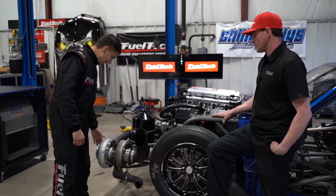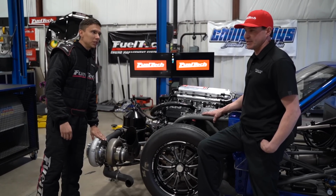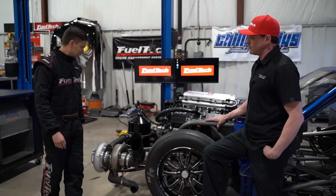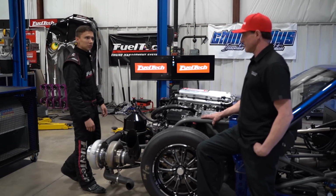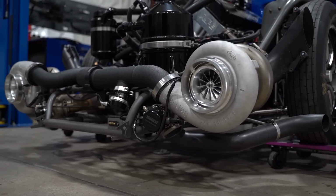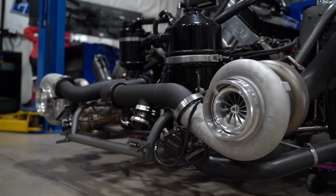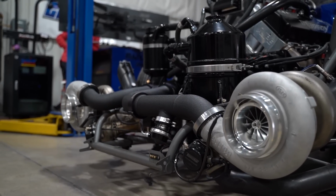And you guys are using Garrett turbos? We are using Garretts, firm believer. What is the size of this thing? That is an 88 millimeter, class legal for LDR. So twin 88s. Twin 88s have prevailed today. I must say, the 88s with this combination have definitely prevailed.